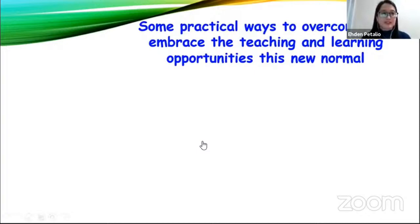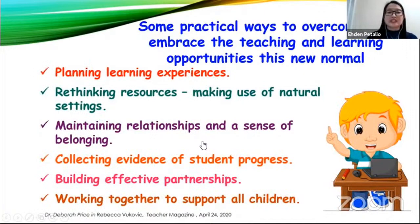First is, we have to plan our learning experiences. We have to rethink our resources and make use of natural settings. We have to maintain relationships and a sense of belonging. We have to collect evidence of student progress, build effective partnerships, and work together to support all children. So this Teacher Magazine article by Rebecca Vukovic and Deborah Price, last April 24, 2020, will be discussed further in the succeeding slides.